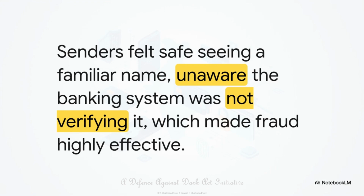And that's the really clever part of the scam. It wasn't just a technical trick, it was a psychological one. As the person sending the money, you'd see that familiar name on your screen and think, okay, great, everything looks right. It gave you this total false sense of security, making you feel confident hitting that send button, with no idea the system wasn't even checking the name. It just made the scam so incredibly effective.